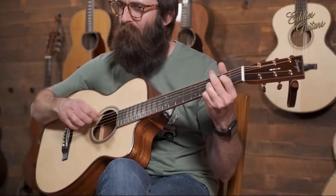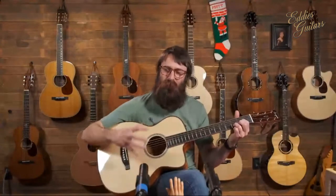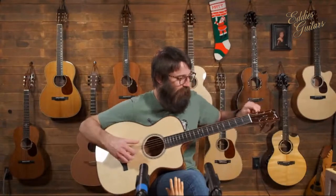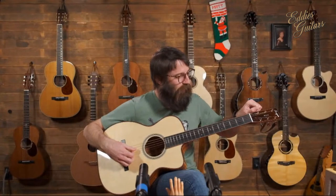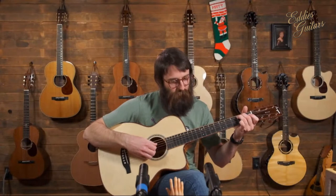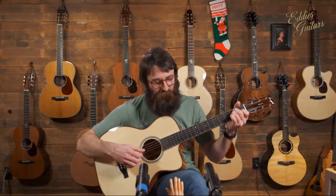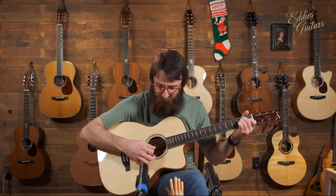nice, present and very well defined low end out of this guitar. Stays crisp all the way down to those low registers. That's awesome. That's just a bunch of great wood put together the right way.